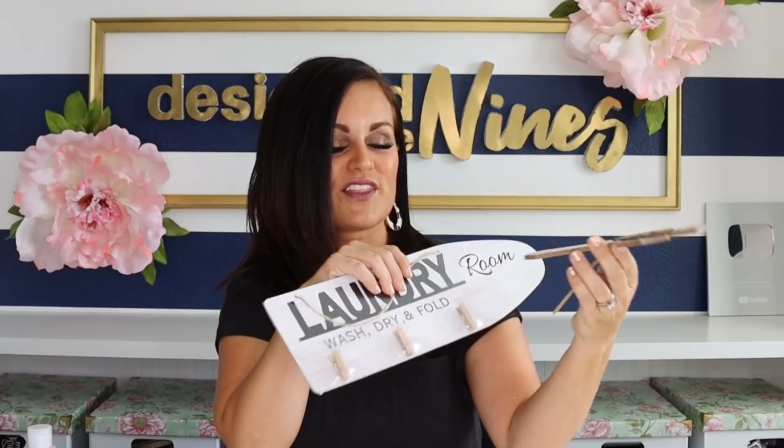Now we're gonna DIY the cross and the laundry sign together. How are we gonna combine these two? That seems kind of like an odd combination, but here's what my plan is. First of all, I think it's super sweet that she sent this to me. We're gonna just use this as a foundation.